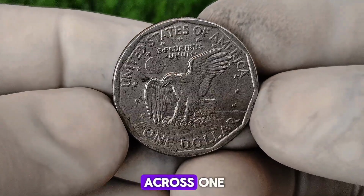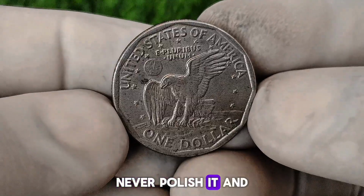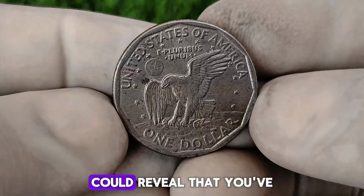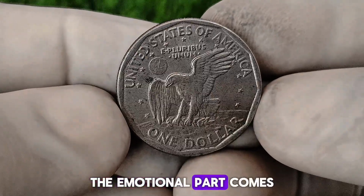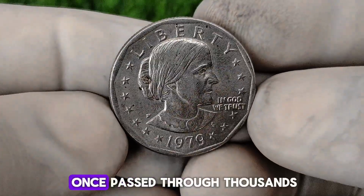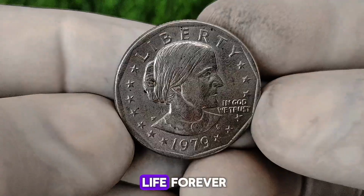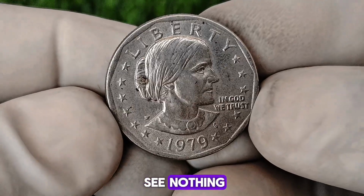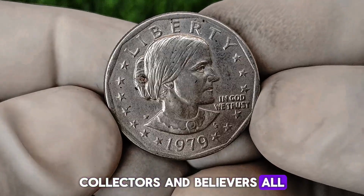If you ever come across one, handle it carefully. Never clean it, never polish it, and never assume it's worthless. One quick grading submission could reveal that you've been holding a hidden treasure all along. The emotional part comes when you realize what this means. A simple coin that once passed through thousands of hands could suddenly turn into something that changes your life forever. It's that dream of finding value where others see nothing, the kind of dream that fuels treasure hunters, collectors, and believers all around the world.